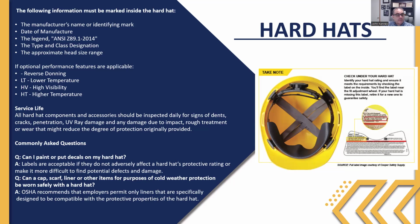Can a cap, scarf, liner, or other items for the purpose of cold weather protection be worn with this hard hat? The answer to that is OSHA recommends that employers permit only liners that are specifically designed to be compatible with the protective properties of the hard hat. So you have to get the liners that come along with the hard hat. You're not allowed to use any other type of covering on your head, like a skull cap, and then put a hard hat on top. It has to be protection that comes with the hard hat or an add-on feature.